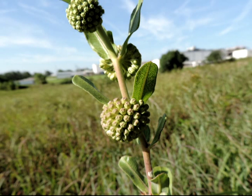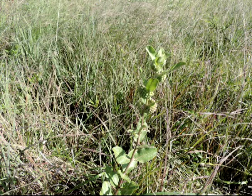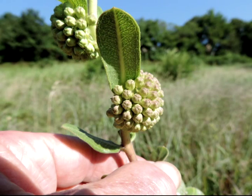This is the Asclepias viridiflora milkweed. It's also known as green rocket milkweed for some reason, and it's also known as the short green milkweed, and as I said, Asclepias viridiflora. And this one's pretty tall.